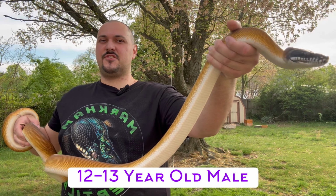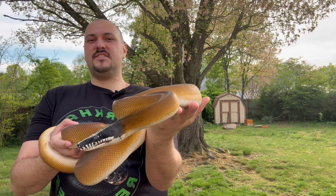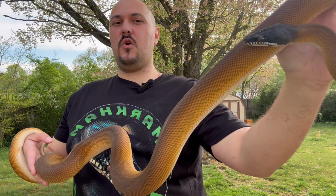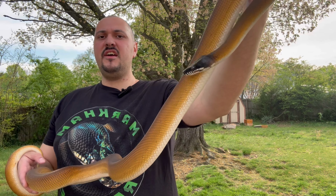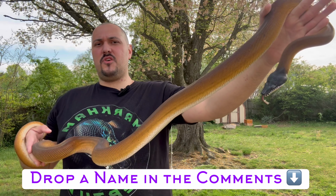All right, you guys, so this is our biggest northern white-lipped python. He is a male, he was captive bred, and he is also a 2013 baby. So he is about 12 years old, and he is our most golden white-lipped python. He is absolutely stunning. I love this guy, and we're going to be keeping him. We haven't named him yet. If you guys have an idea for a name on this guy, go ahead and drop that in the comments. We would love to hear it.